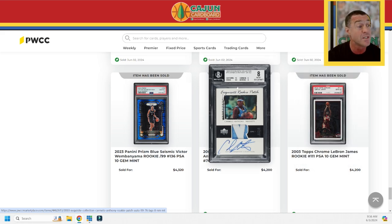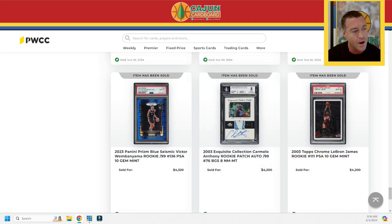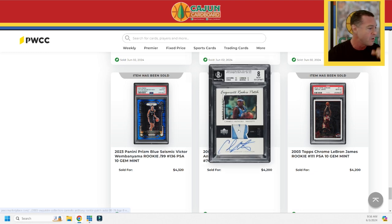All right, an Exquisite Collection Carmelo jersey auto, BGS 8. Didn't have the time to check the back to see what the autograph grade was. $4,200. These cards are so gorgeous, even when it's Carmelo Anthony. The black hole, me first.